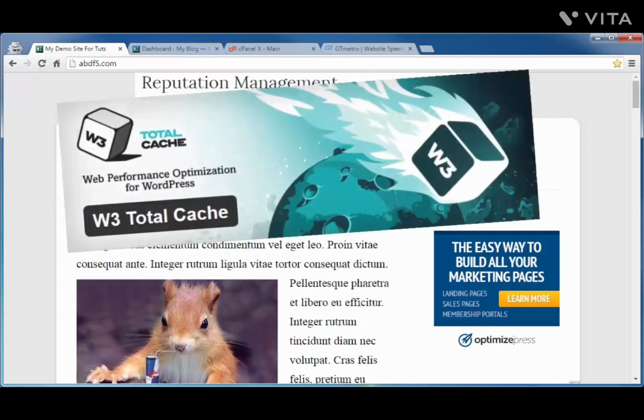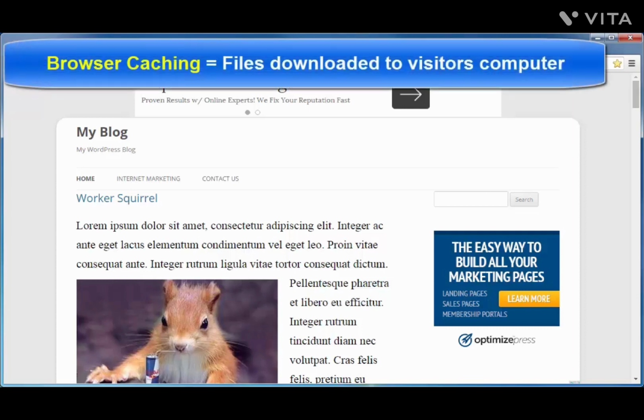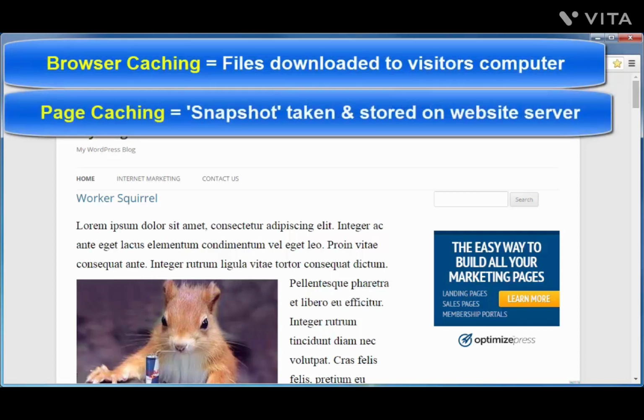That's probably why it's part of the name. The process of caching is basically when certain bits of your WordPress site do not change very often, like say your header image or your CSS files. Well, these bits are stored for quicker retrieval. Stored? Stored where, you might be wondering? Well, there are two types of caching going on here: browser caching, which is local, and page caching, which is server-side.